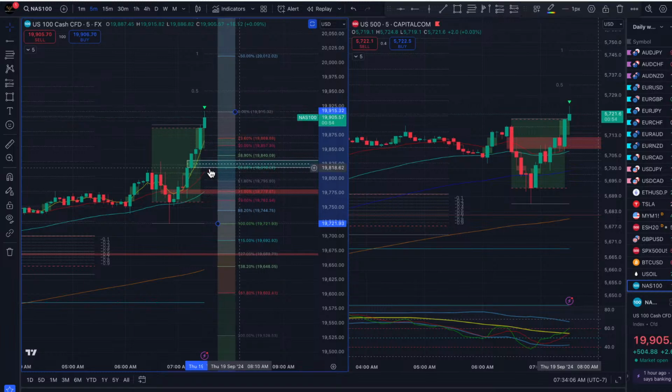Hopefully the 20 comes and meets us here in this fair value gap. That's around 50%. Not quite the golden zone, but we might even get a range extension that brings that 61% up. Otherwise, like I said, it could just keep running.